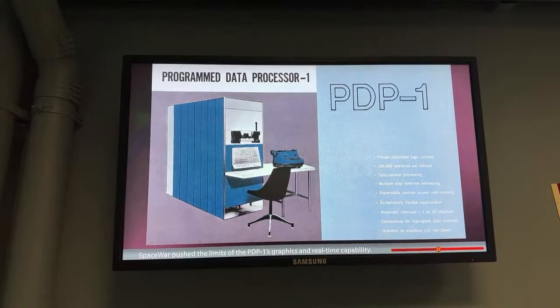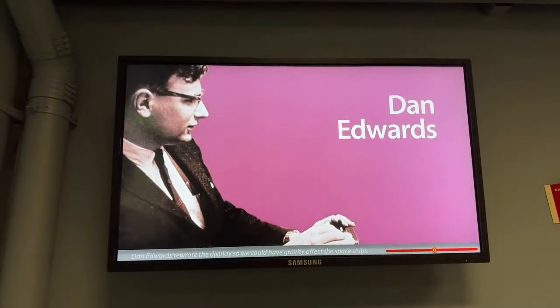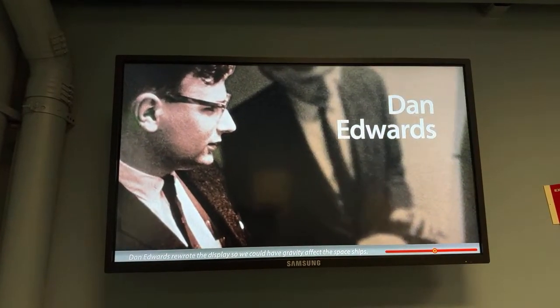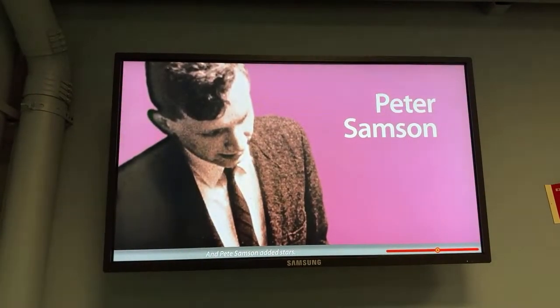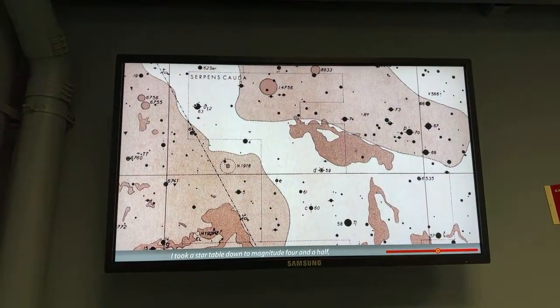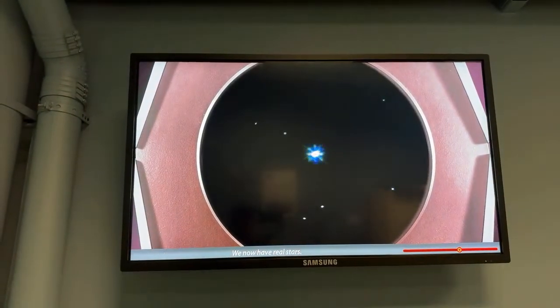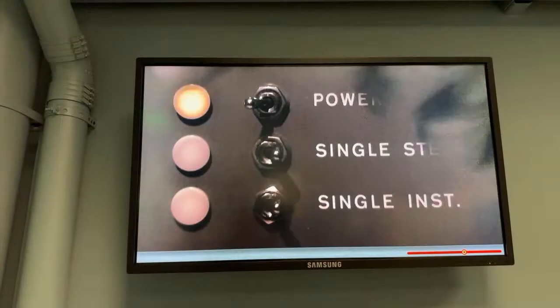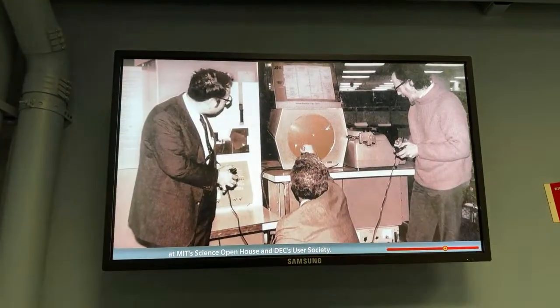Space War pushed the limits of the PDP-1's graphics and real-time capability. Dan Edwards rewrote the display so we could have gravity affect the spaceships. And Pete Sampson added stars. I took a star table down to magnitude 4.5 and took a slice of the sky around the celestial equator and had it scroll by. We now have real stars. In May 1962, Space War made its debut at MIT's Science Open House and DEC's User Society.